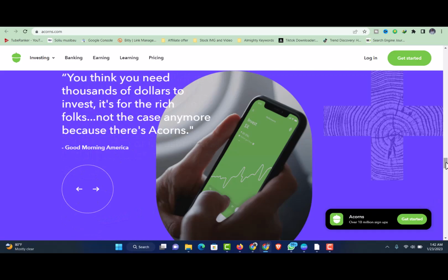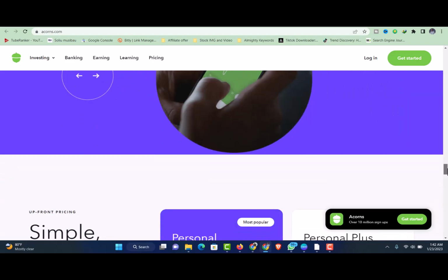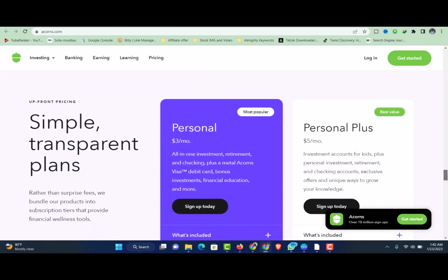And most big fintech platforms are also reviewing this app. It is a great app you can use to invest your money or save your money.